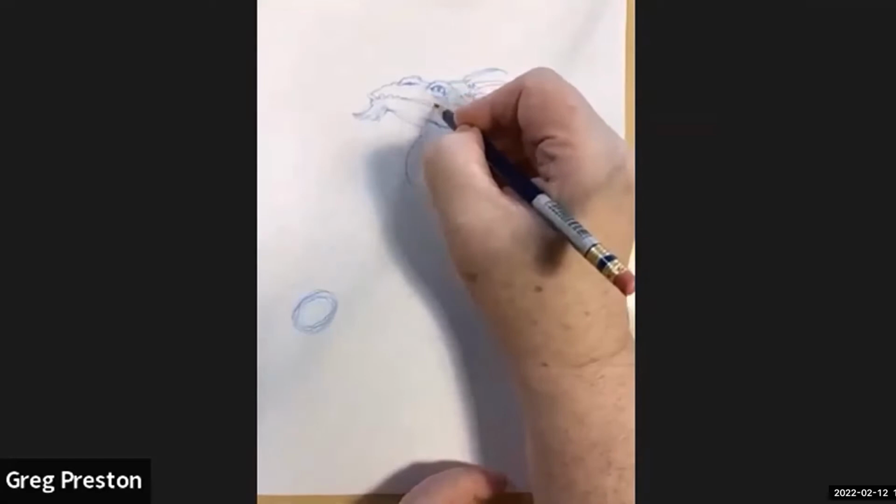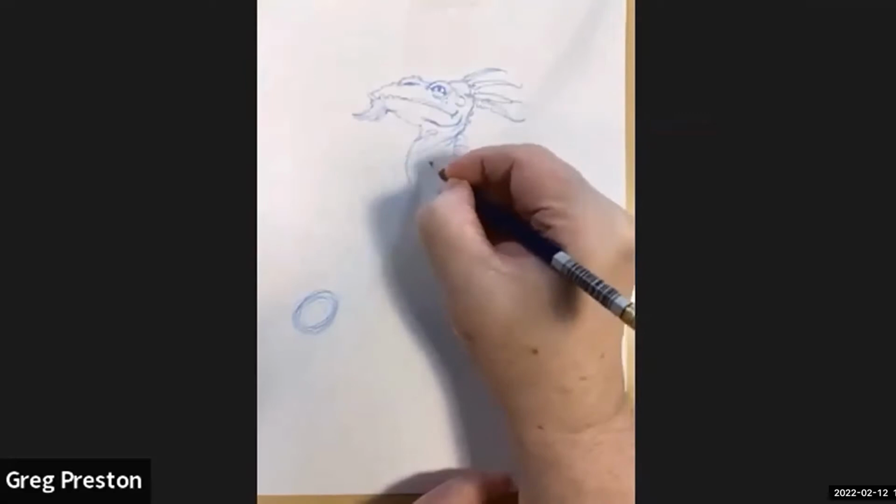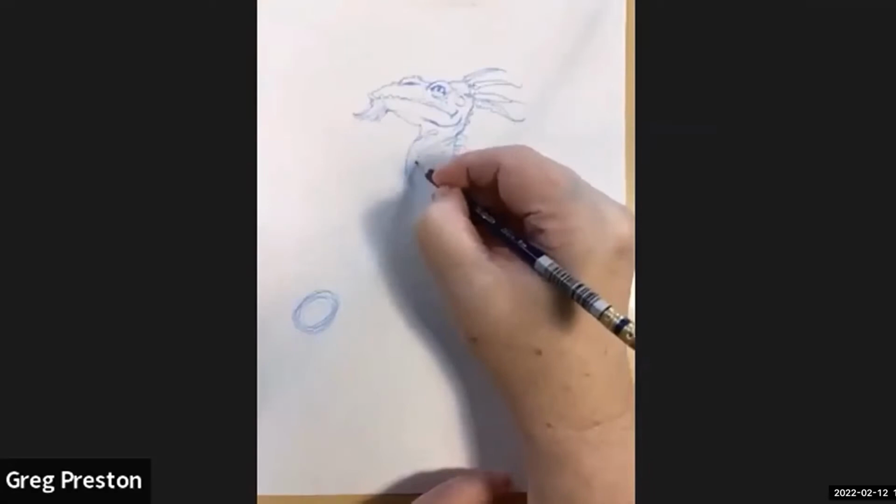But anyway, we'll come down here. We'll work on something like this a little bit. We can add a few more scales. If I follow the form of the cross contour, I'll come across that neck to try and create the roundness, and then I can wrap those scales around. So we've got that happening there.